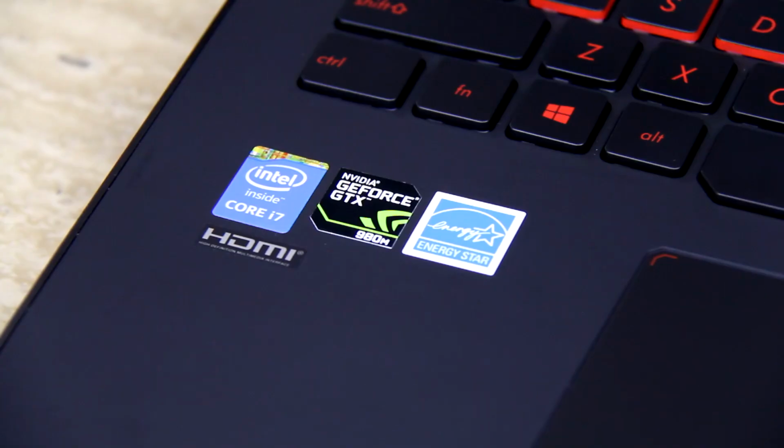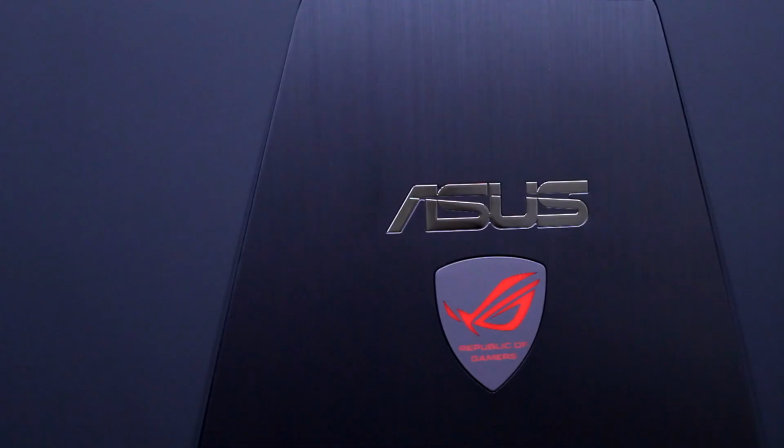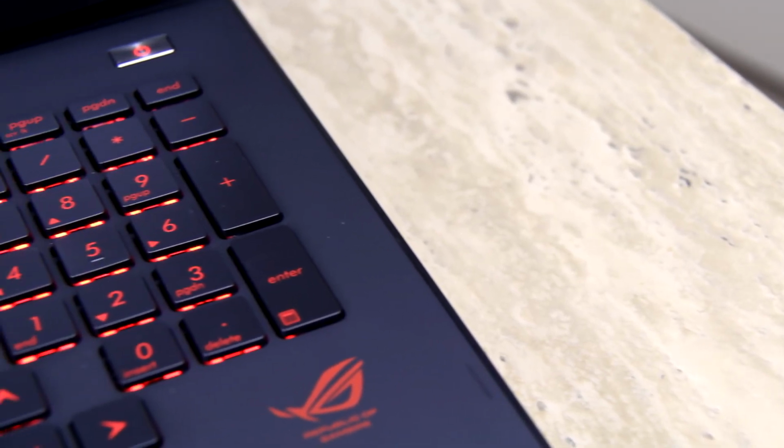Now for performance, the 4710HQ has been out for a while now and I have covered it before and it is definitely overkill for a gaming PC, but it does give you that freedom to render and edit videos or even live stream your gameplay if you do feel like it.